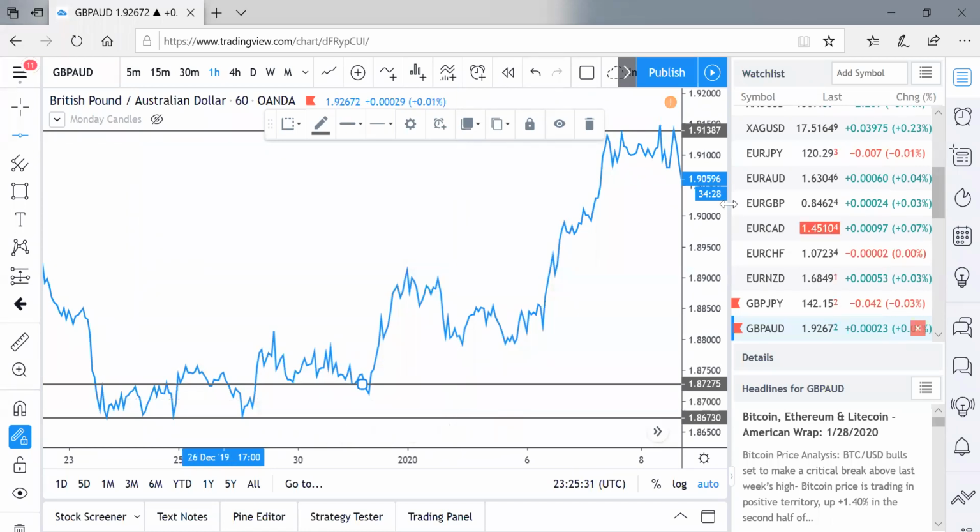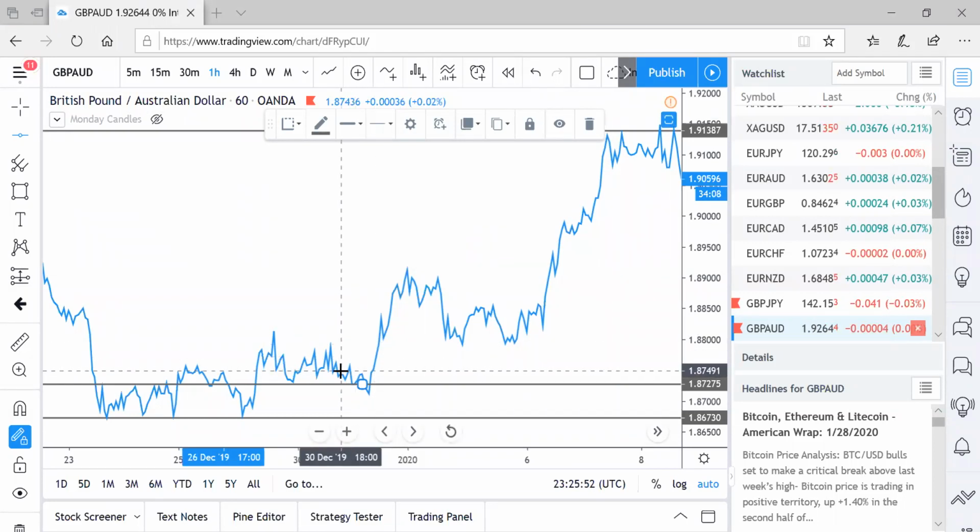And everybody should see that. If you can see what I just did, type 333 in the chat box. So I just want to make sure everybody understands why I chose that as support equals resistance. Perfect. Lovely. Excellent. So now we're going to continue.